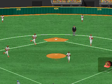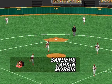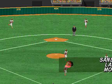No runs. No hits. No errors. No runners left on base. There's no score.